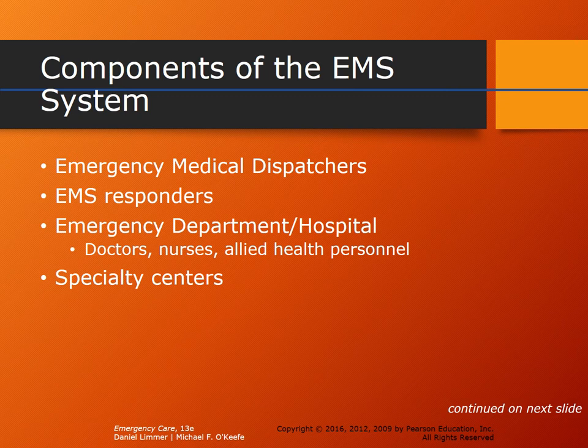Then on the clinical side, so outside of pre-hospital, we're at the hospital, we have our emergency department and the hospital personnel. We have doctors, nurses, and other allied health personnel. And for those of you that didn't know, EMTs and paramedics can serve in the hospital on the clinical side, and they're usually referred to as emergency care technicians or ECTs, or they may be referred to as EMT or paramedic with an ER designation.